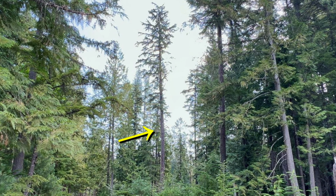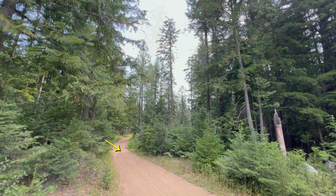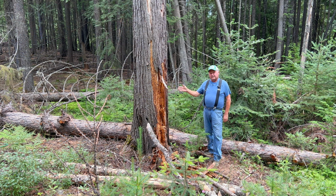So this is the most dangerous tree on my property. As you can see, the tree is alive. It might be missing the top, but that's not what makes it the most dangerous tree on the property. It is leaning towards this road, and I travel this road several times a day to get back to my sawmill area and my wood processing area, but that's still not what makes it the most dangerous tree on the property. This is what makes this tree the most dangerous tree on my property.